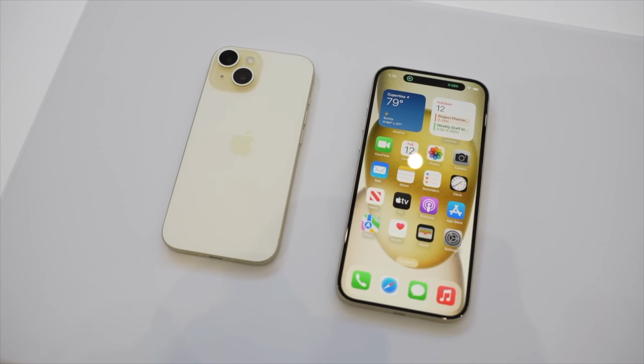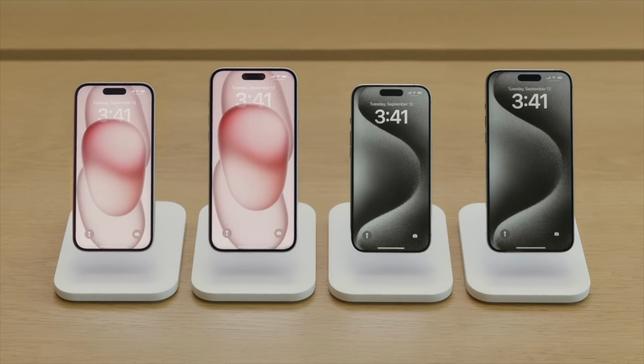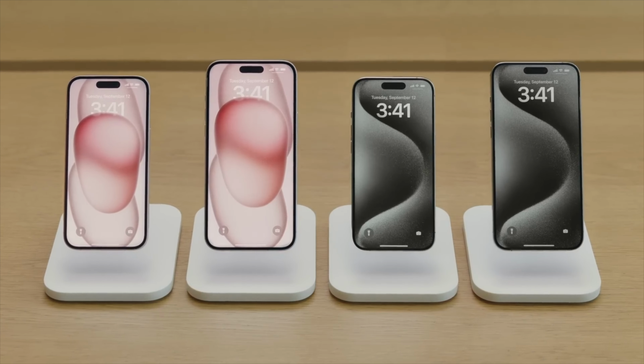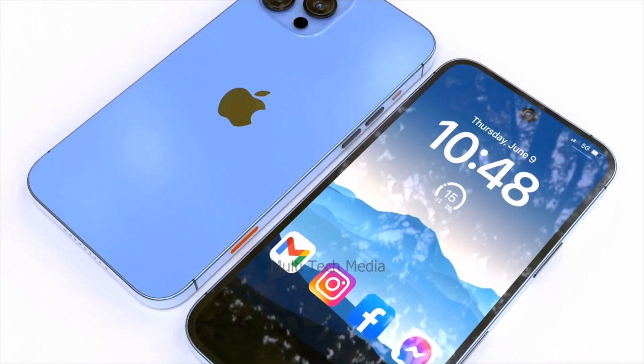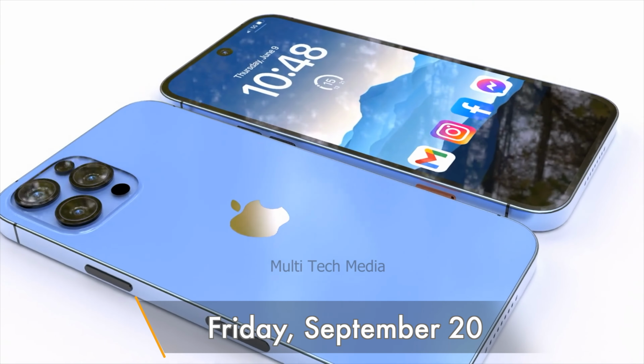There will be 4 iPhones in the new series, it seems: iPhone 16, iPhone 16 Plus, iPhone 16 Pro, and iPhone 16 Pro Max. I believe all will go on sale on the same day, and I think that will be the Friday of the week after the unveiling, that is, Friday, September 20th.